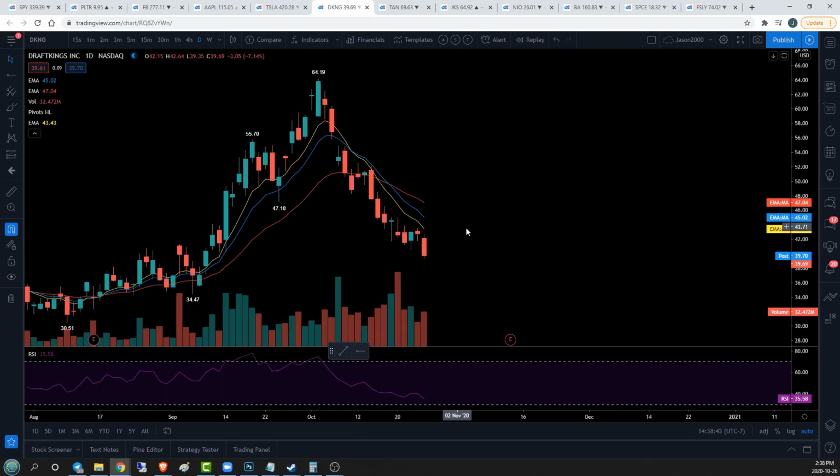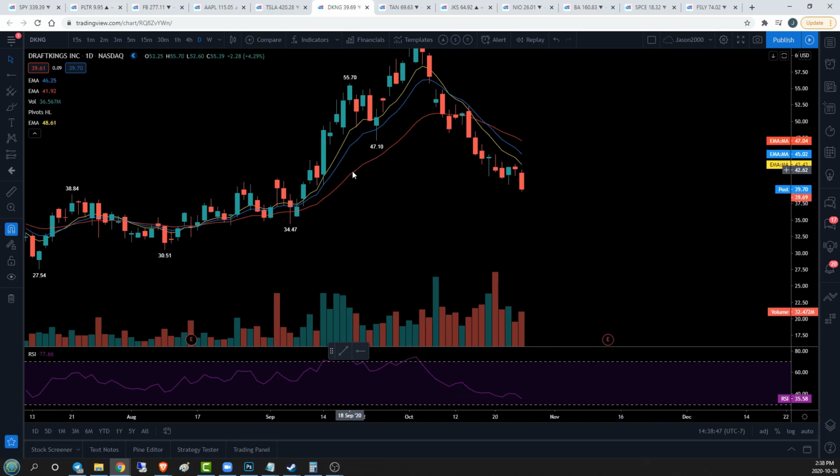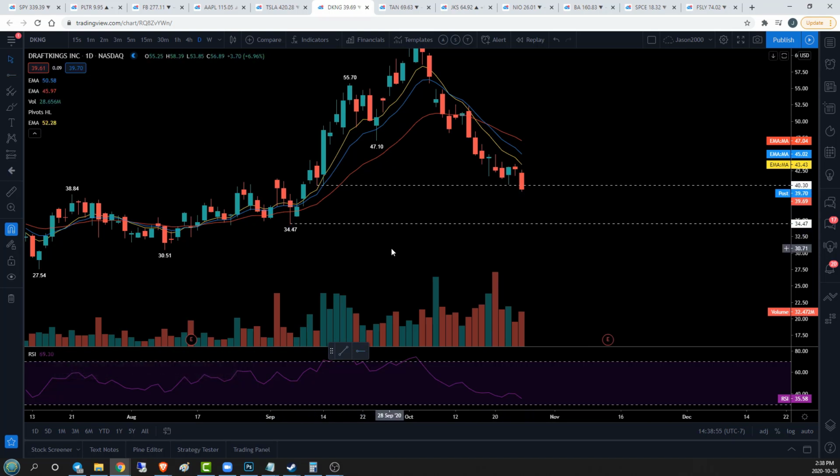DKNG, the complete opposite. We have a lot of direction, and unfortunately it is to the downside. We've knocked out our 4-hour support, or daily support, at 40.30, and we're not seeing any sort of bounce that you can see on the daily time frame. Daily support, 34.47. Bears are in absolute control.